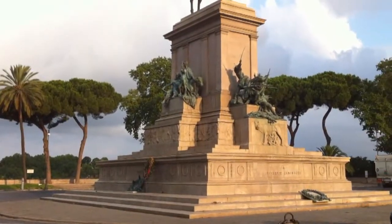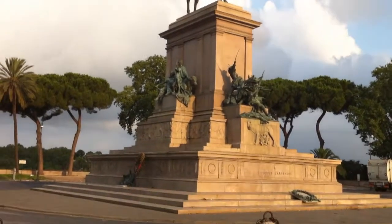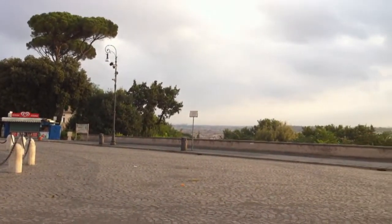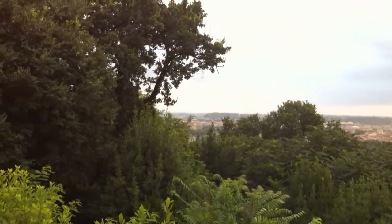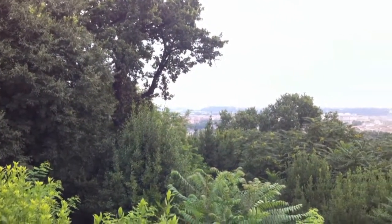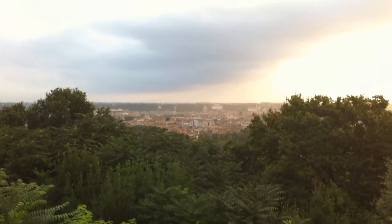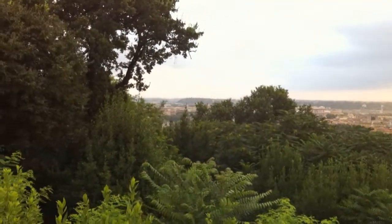I'm in Gianicolo Park. This is a monument on the top of the hill overlooking the city of Rome. And let's see if we can get any views of it. Well, here's looking down onto Rome a little before 7 in the morning. It's a little overcast. A little hard to see, but it's out there.